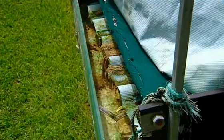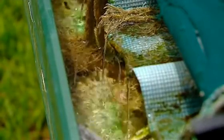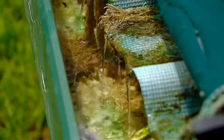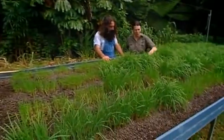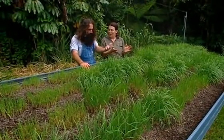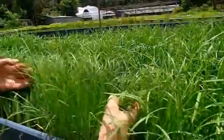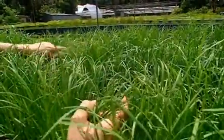Because plants are fed directly to their roots, hydroponics can produce up to 10 times more plant matter than conventional growing. You can see this is where we've actually harvested. With garlic chives, we simply take it, cut it, it'll grow back up again. I wish all herbs grew as quickly as this one. Garlic chives is the best. These guys will recover within a 10-day period.